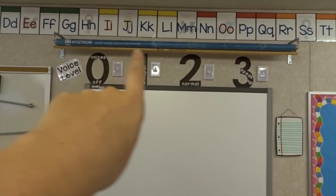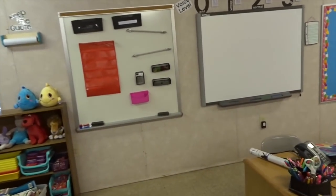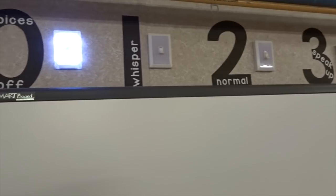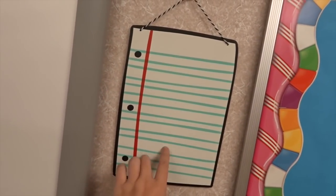The light switches are from Dollar Tree. They are kind of bright, but that's okay, because when I'm up here teaching, I'm not going to be using them, only when they go to groups, because I don't want any of them to stare at it. Another thing I did was just hang up this little sign right here.